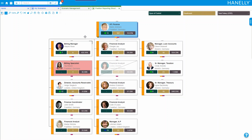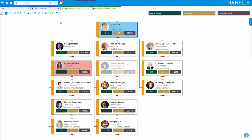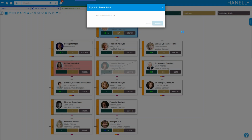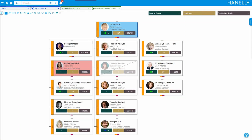But if I don't want to use this dynamic sharing of the models and I just want to export it, yes, you can export any model that you have, or even the baseline. You can export it to PDF, and this really creates an interactive booklet. You can define the number of levels that you want to export, how many organization chart boxes per page, the orientation, and then you can generate. Or if you want a PowerPoint presentation, which is typically what a lot of HR business partners or HR managers need to discuss changes in the organization with a leadership team or with the managers of these organizations, they can go ahead and do that.